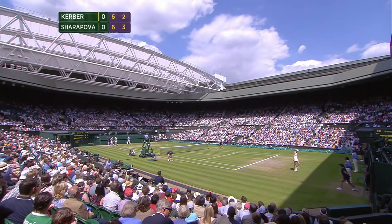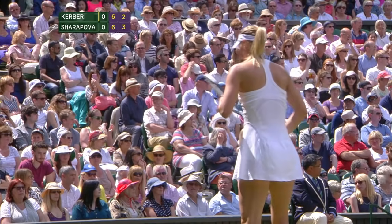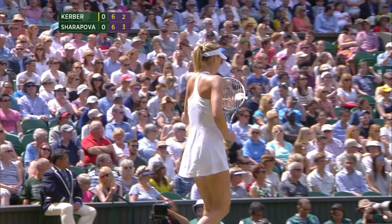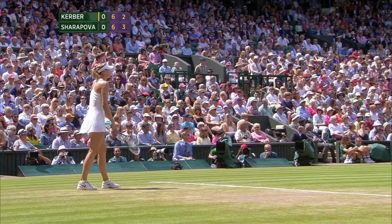Well, that's a shot that's worked regularly for Maria Sharapova, but on that occasion she struck the highest point of the net. And Kerber's right back in the breaker, 2-3.